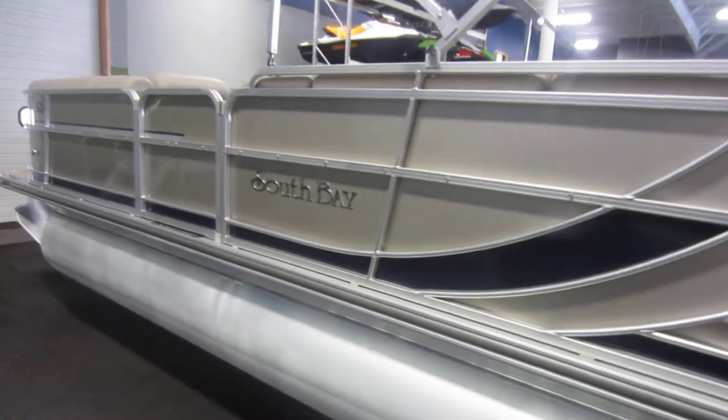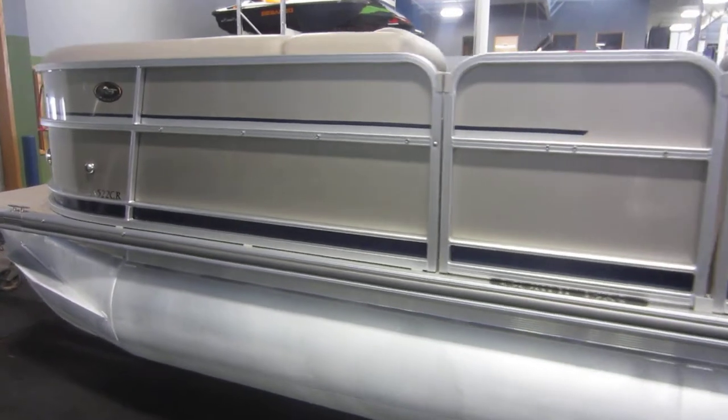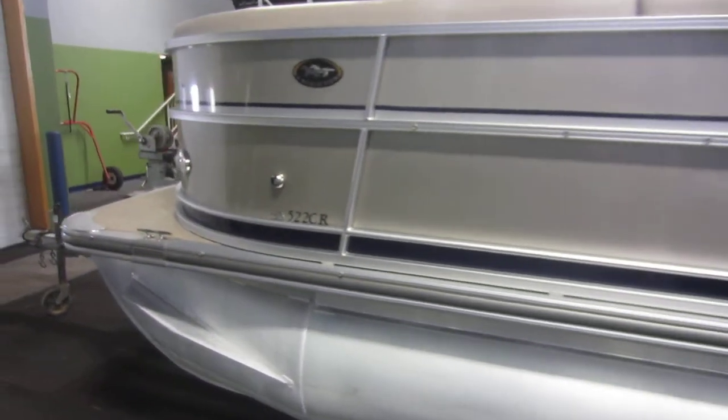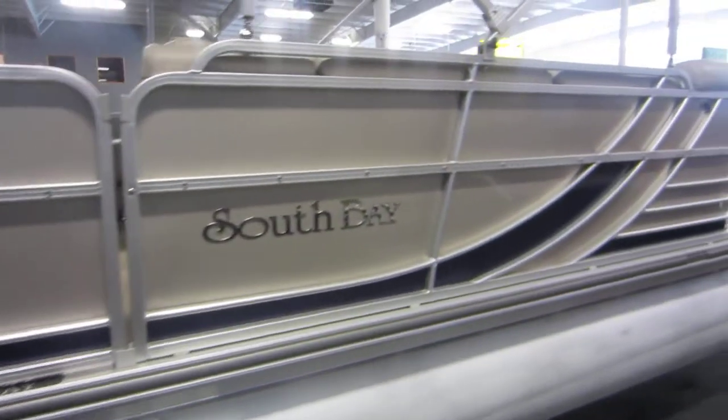This boat is in overall very good condition with minimal wear. The trailer shown is not included. However, float-on and scissor trailers are available for purchase.